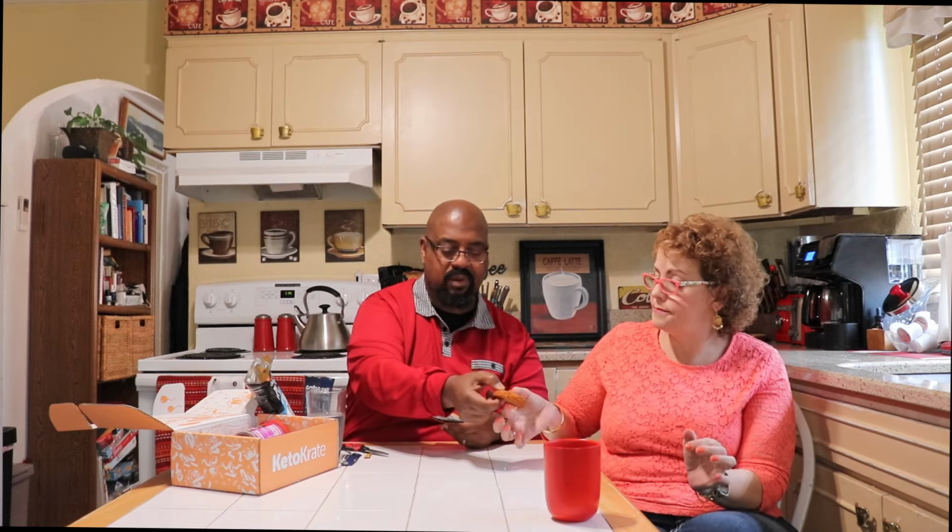I want to show people what it looks like, size-wise. It is smaller than like a grandma's cookie, but it is still fairly large. And it is soft. Lemon poppy seed. Smells good. It's lemony. It's good. Yeah, I like it. I think that might be one of my favorite things so far. Agreed.